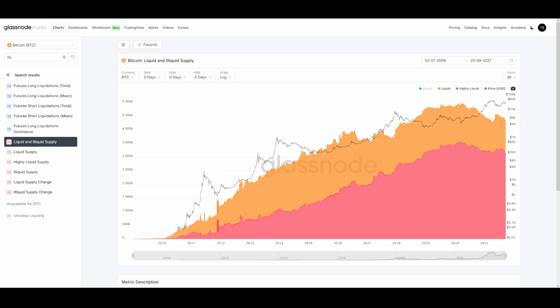The next thing I want to look at, this is liquid supply. So we speak a lot about illiquid supply. Illiquid supply is the amount of coin sitting with people who statistically do not sell. For a coin to be illiquid, it needs to be sitting with an entity that has a history of selling less than 25% of their Bitcoin over their lifetime. The converse of illiquid supply is liquid supply.